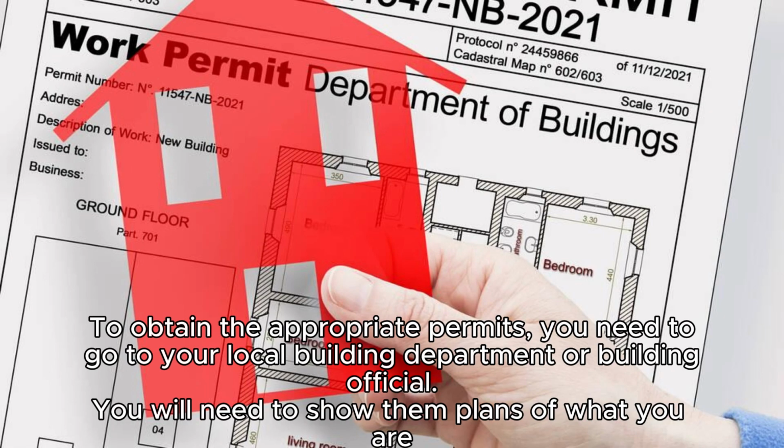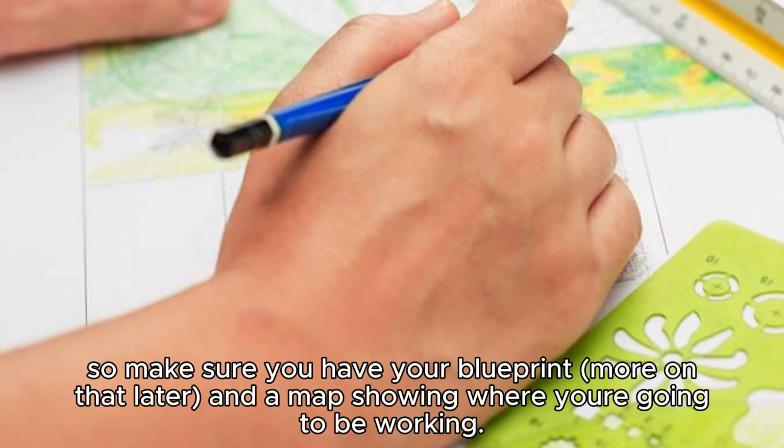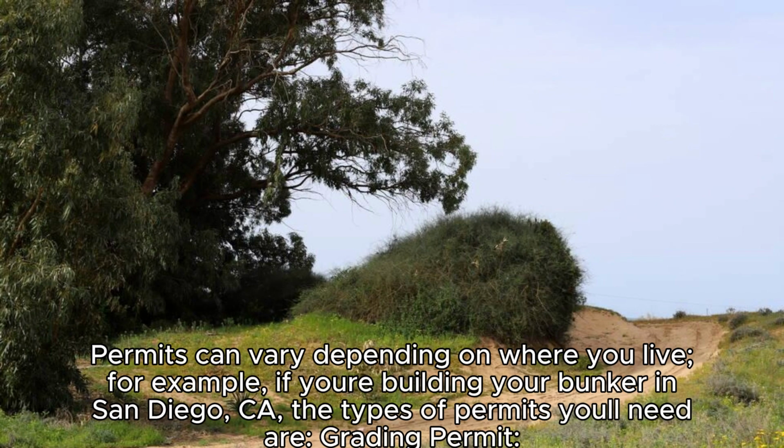To obtain the appropriate permits, you need to go to your local building department or building official. You will need to show them plans of what you are going to be doing. So make sure you have your blueprint, more on that later, and a map showing where you're going to be working. Permits can vary depending on where you live.